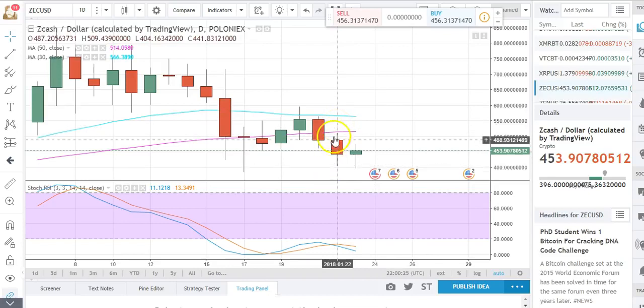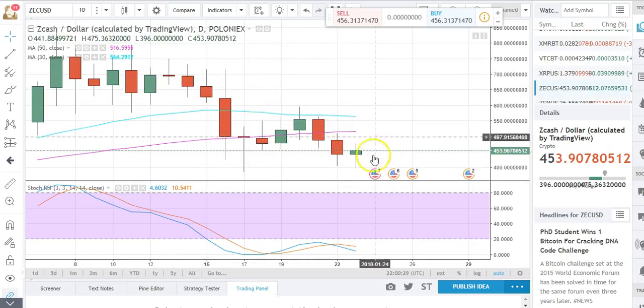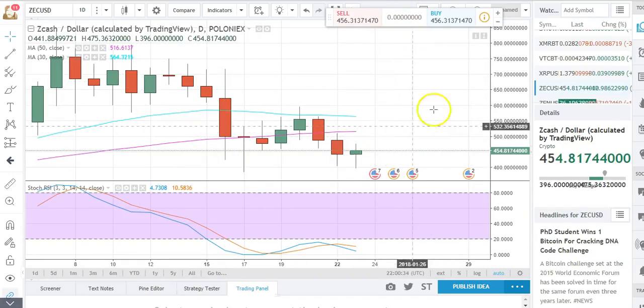You guys already know this thing moves fast. When it's ready to go, it goes. And so we could see a massive explosion back to 700 at any time. So just watch out for Zcash. It moves very, very fast. There's not a lot of supply, and that's one of the reasons why.